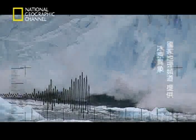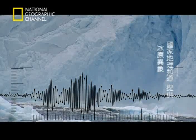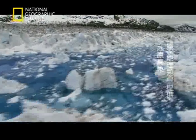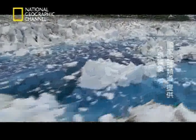The seismic record confirms that the calving events have the unique signatures of fractures caused by water. As rising temperatures create more surface melting, the water pours into the cracks in the glacier and wedges it apart.